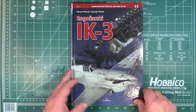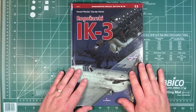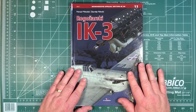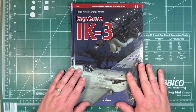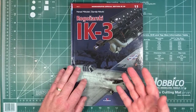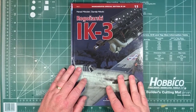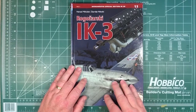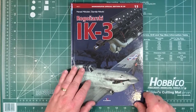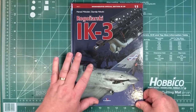So this series of books basically go into more depth. There's usually about 200 pages, sometimes a bit more, usually a bit more actually, sometimes a little bit less. This one's 184 pages. And there's text with contemporary photographs, pages and pages of line drawings, 3D renders, colour profiles, and so basically it goes into quite a bit of depth.